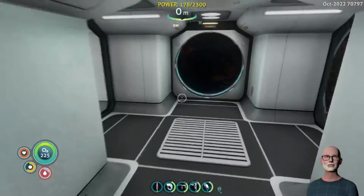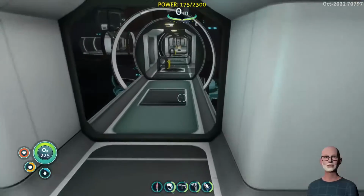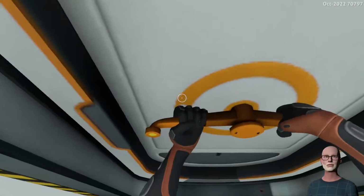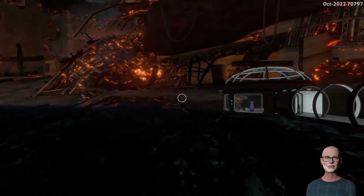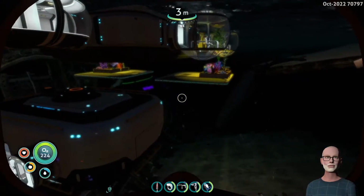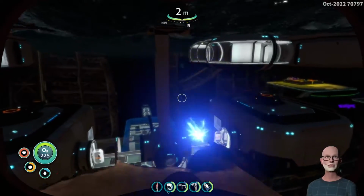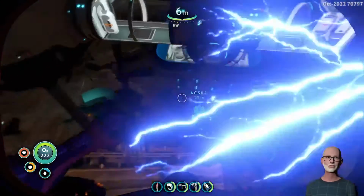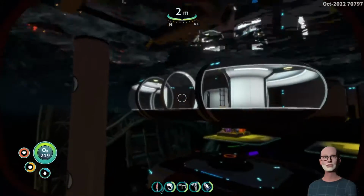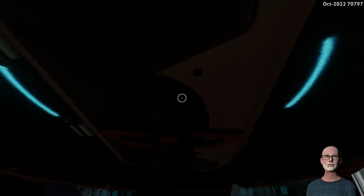So yeah, this is the entrance. This is that room for the scientist. And here we have another exit, and you can go directly into water. Like so. If you like to go into water, you have a direct access from here and here and down there. Let's go back in.